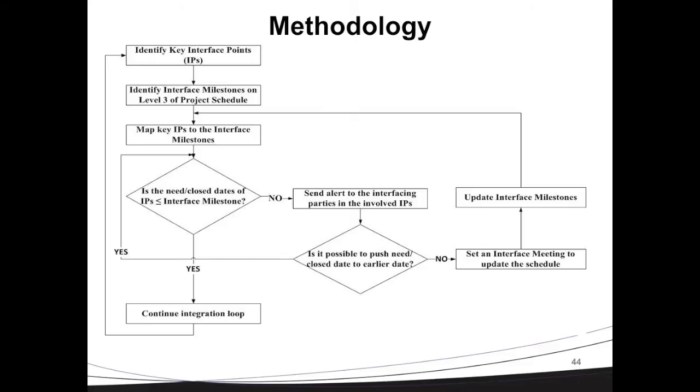But the moment any change happens to the interface points and the date moves beyond that milestone, an alert is automatically sent to the project managers and project interface managers. They will have a meeting to see if they can push back the date or not. If not, they will have an interface meeting with all the parties involved in that interface point to update the schedule and give solutions to resolve the problem.